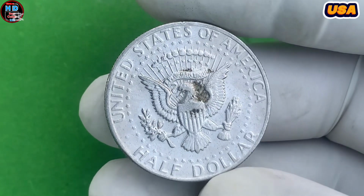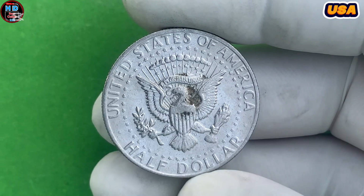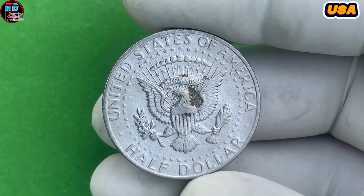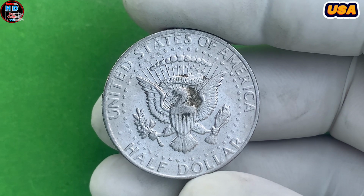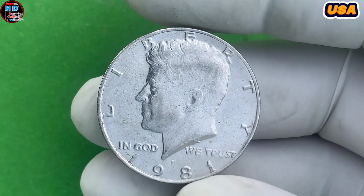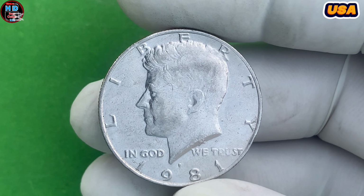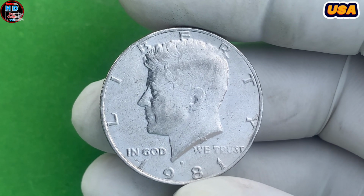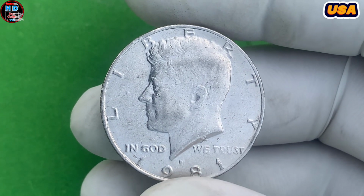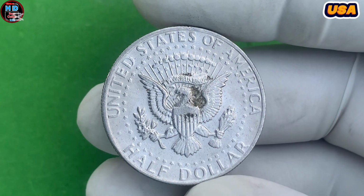One of the most important factors in determining the value of any coin, including the 1981 Kennedy half dollar, is its condition. Coins in pristine, uncirculated condition are always in higher demand. For example, a Kennedy half dollar that has been well preserved, with no signs of wear and tear, is far more valuable than one that has been in circulation for years. This is because uncirculated coins are seen as rarer and more desirable by collectors, who are always looking for pieces that retain as much of their original luster and detail as possible.